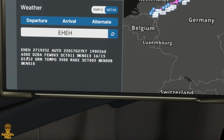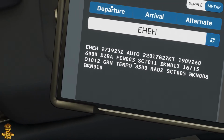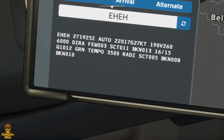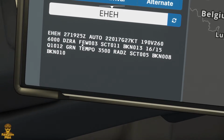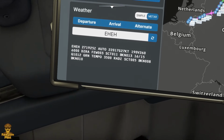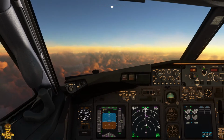6,000 meters, I believe, visibility. I think there is all rain. Few clouds at 300, that's basically fog. Scattered at 1100 feet, broken at 1300 feet, and then temperature 16, dew point 15, QNH 1012, same as what we left with. I'm not sure what the temporary something is, I don't know. But this is for now, for us, the most important. And 1012, and I believe that's actually what we have.